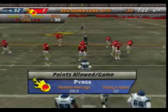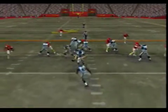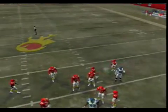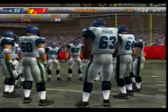Here is a 3rd and long situation. Ball on the 30-yard line. Stay in your lane. With a counter play, Holly comes up to make the play. The 3rd down run, not enough to keep the drive alive, so the punting team coming in. There's nothing wrong with trying to grind it out in the 4th quarter when you're playing with a lead.